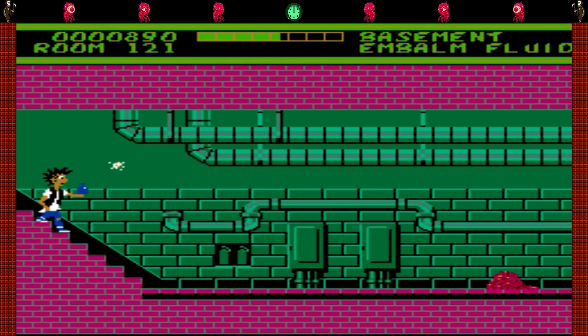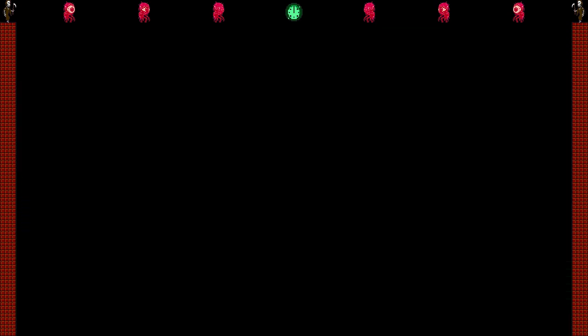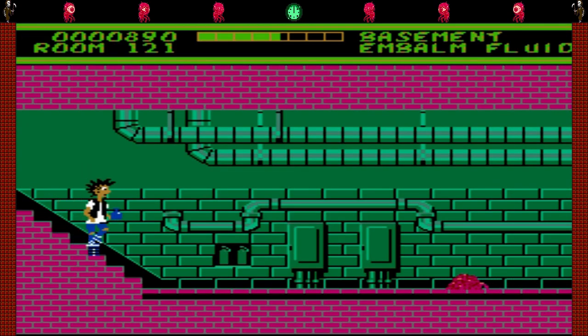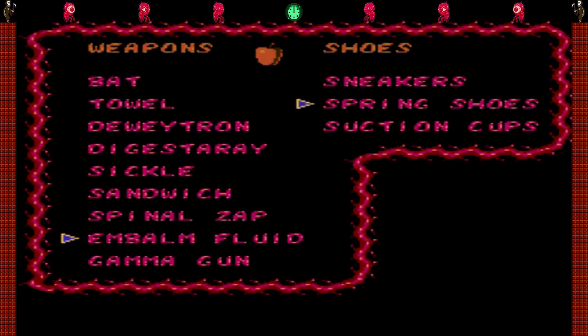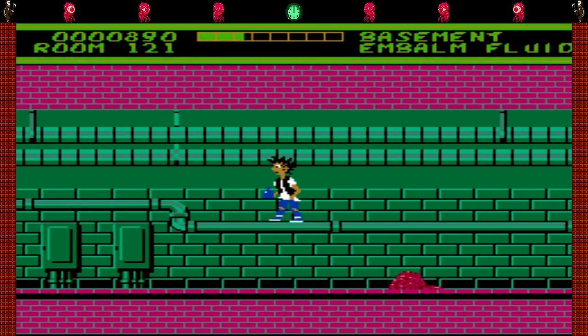That's what I was afraid of. Yeah, it's in a spot where I can't really embalm it. Alright, in that case, when in doubt, go over it. Oh, I actually didn't know you could walk up on the pipes here. That makes my job a whole lot easier. I'll take these sneakers off then. Or take the shoes off, put the sneakers on.